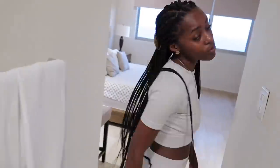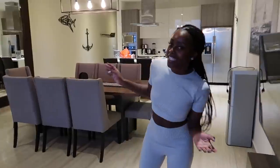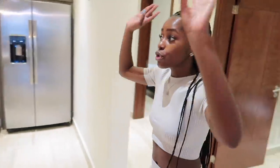So now let's go to the restrooms in the house because this is only just one bedroom. I feel like this is literally the perfect place for us. We just wish we had friends to share it with because this place was actually only around $1,200 for a whole week stay, which is much cheaper than the resorts and you're getting so much more room.